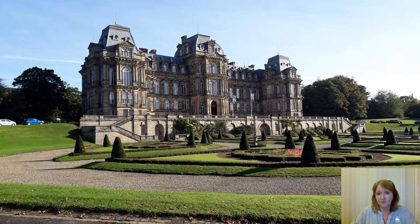This is the Bowes Museum, quite an unusual building for a little market town in County Durham, a French style chateau. This was built by John Bowes, and John Bowes was married to a French lady, and they built this building as a house for their collection of art and furniture. Now the name Bowes, part of his family line became the Bowes Lyon family, so very distantly related to the Queen Mother.